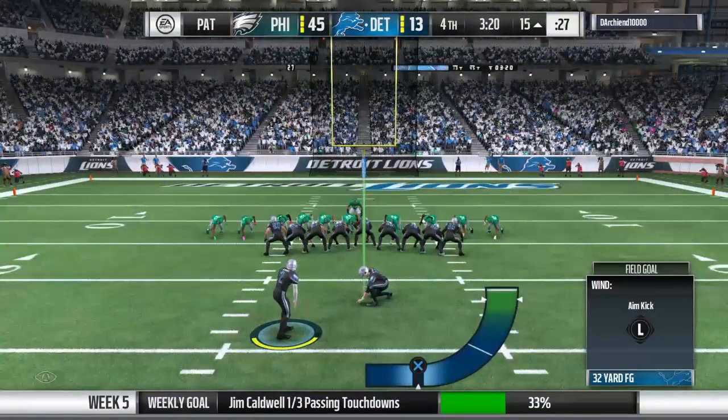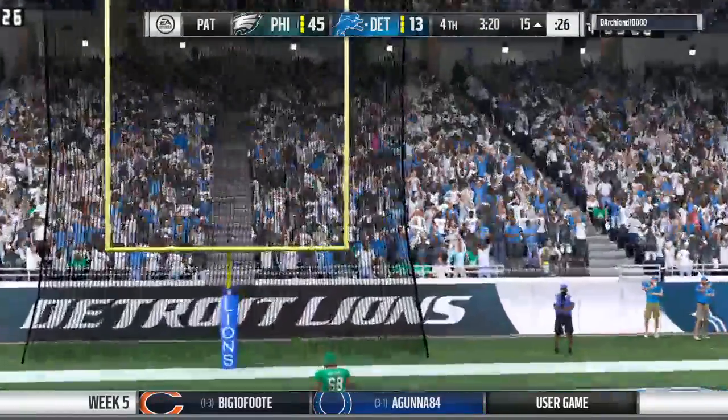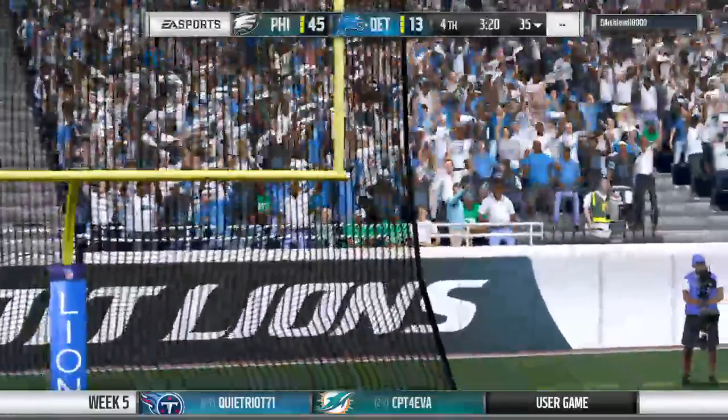Lambo on for the extra point. And he pushed it right. It's no good.